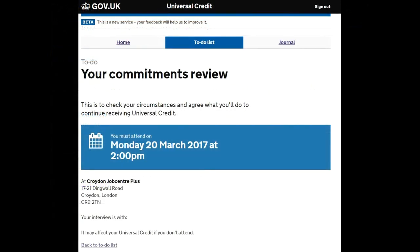So if you go to the to-do list, as we can see in front of us, you will be given a list of any outstanding tasks. If there are no outstanding tasks, there will be a big grey tick, which is what you want to see. If there are outstanding tasks, it might well be holding up you receiving your first or subsequent payment.